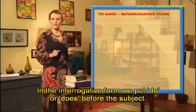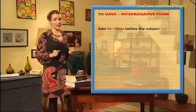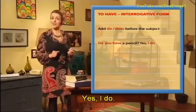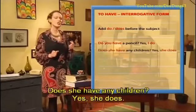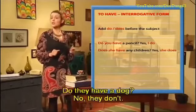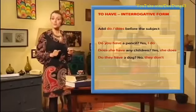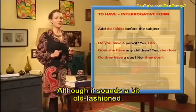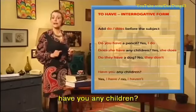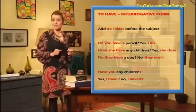In the interrogative form, we put do or does before the subject. So we can ask, do you have a pencil? Yes, I do. Does she have any children? Yes, she does. Do they have a dog? No, they don't. Although it sounds a bit old-fashioned, sometimes we also say, have you any children? Yes, I have. No, I haven't.